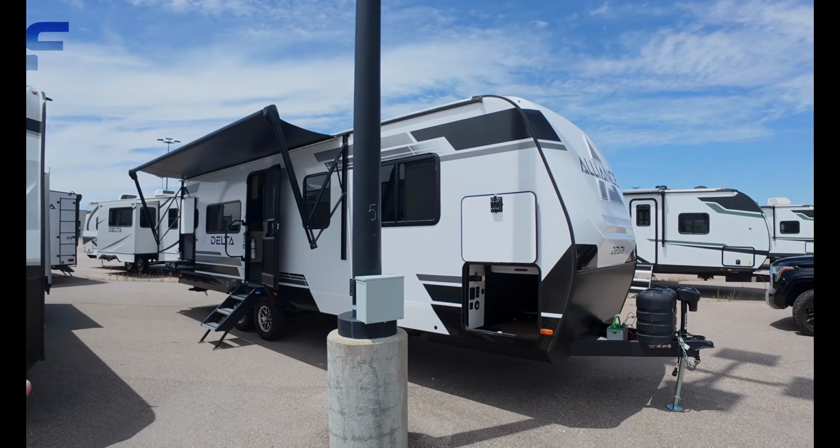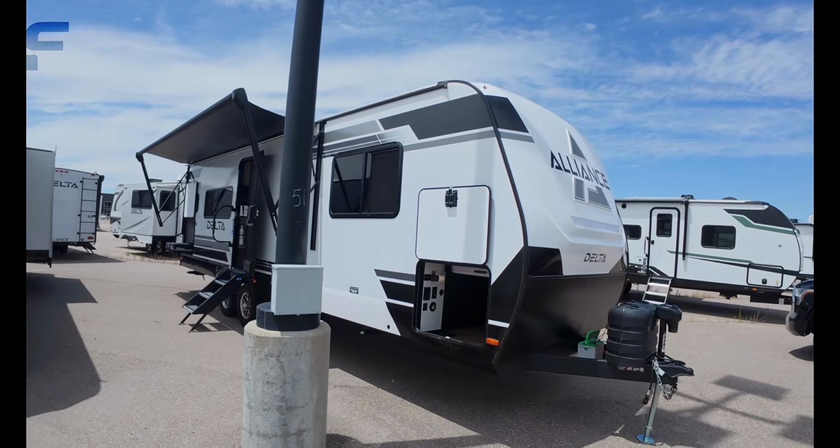So this is the brand new 2026 Alliance Delta 274 RKW.